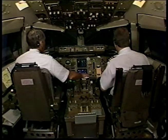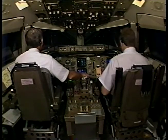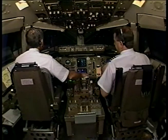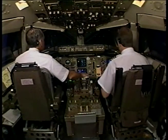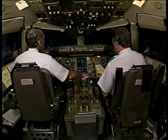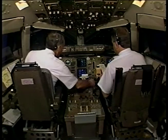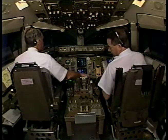The captain calls for the before takeoff check. Before takeoff check, please. Yes, sir. Flight attendants are notified. The packs are in auto. Auto brake selector is off. Flaps 15, 15. Transponder code set, RA/TA.